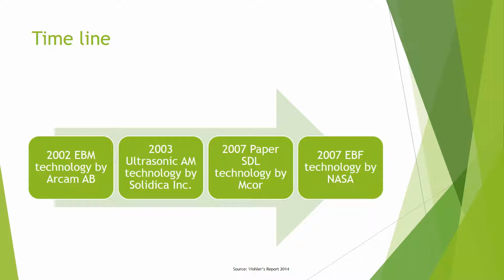In 2003, we have the ultrasonic additive manufacturing technology. Ultrasonic is a particularly interesting technology because it's a solid state kind of welding, so there's no melting involved when you're depositing each of the layers. Next, in 2007, we have the paper SDL, a selective deposition lamination technology by MCOR. Next, 2017, you also have the EBF technology by NASA. I think it's a wire-based kind of welding technology.